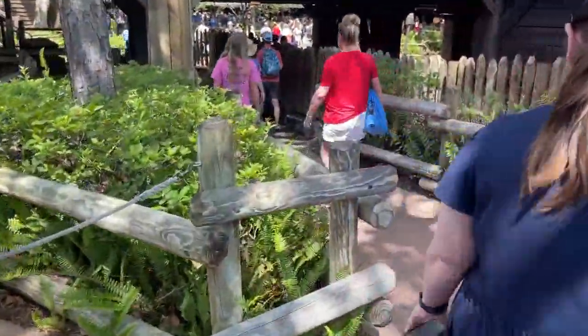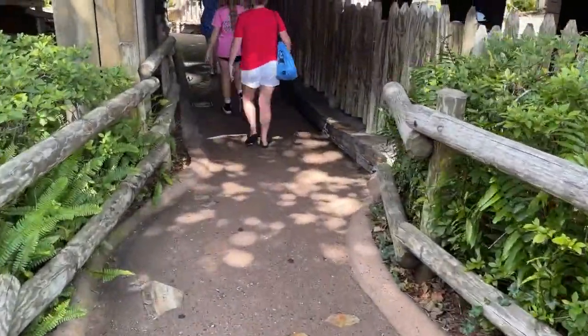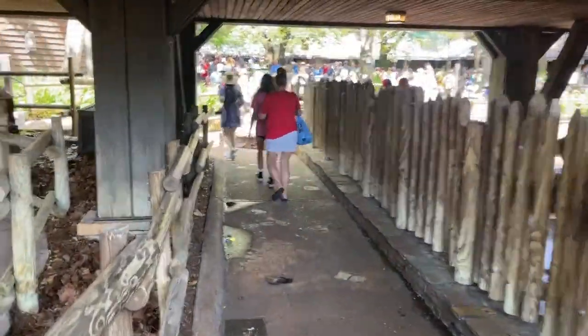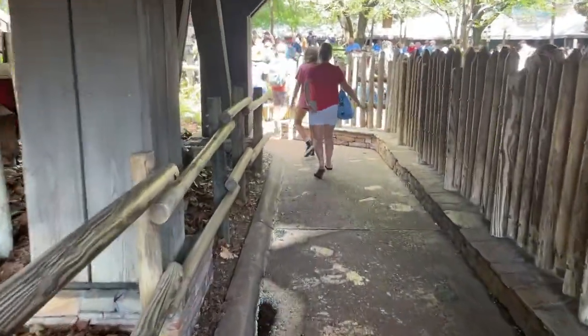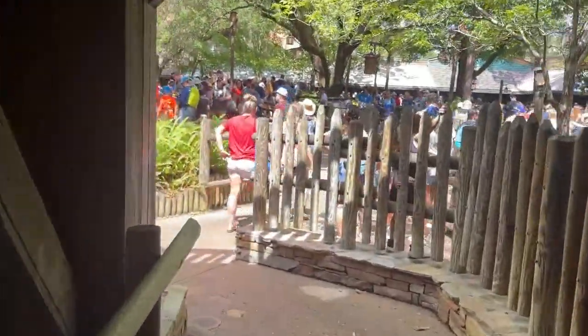All right, so one of the reasons we haven't done Genie Plus yet is because we do have a frugal living channel, and we just hadn't wanted to spend the money for it yet. But we did want to try it out so that we could share with you guys how we do it. So now we're headed through the Lightning Lane to Splash Mountain.